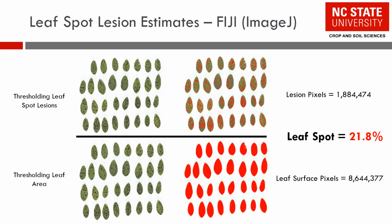That being said, getting a percentage of lesion area is pretty straightforward. The FIJI script is designed to threshold the leaf spots and the entirety of the leaf surface separately. The ratio between these two pixel totals gives us our leaf spot estimates on the leaf surface. The script is automated to run through each of the images collected per plot and can calculate the final leaf spot percentage.